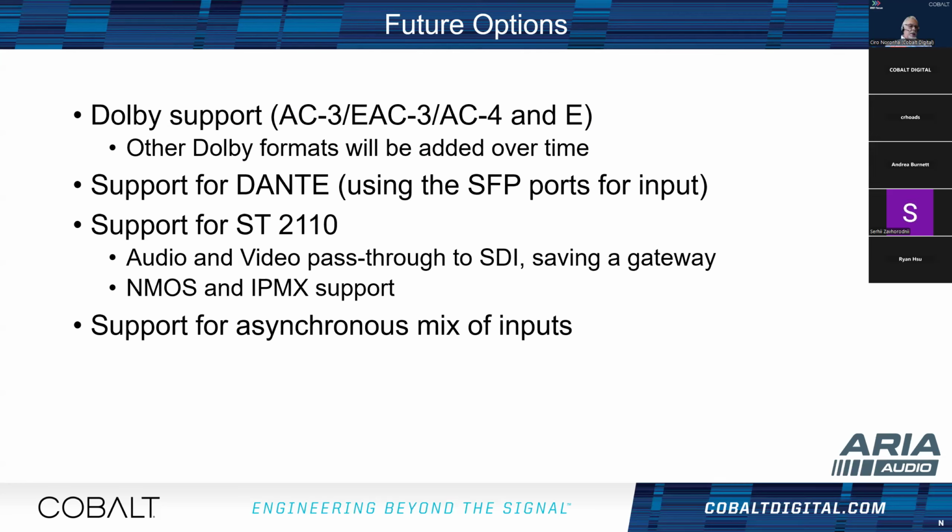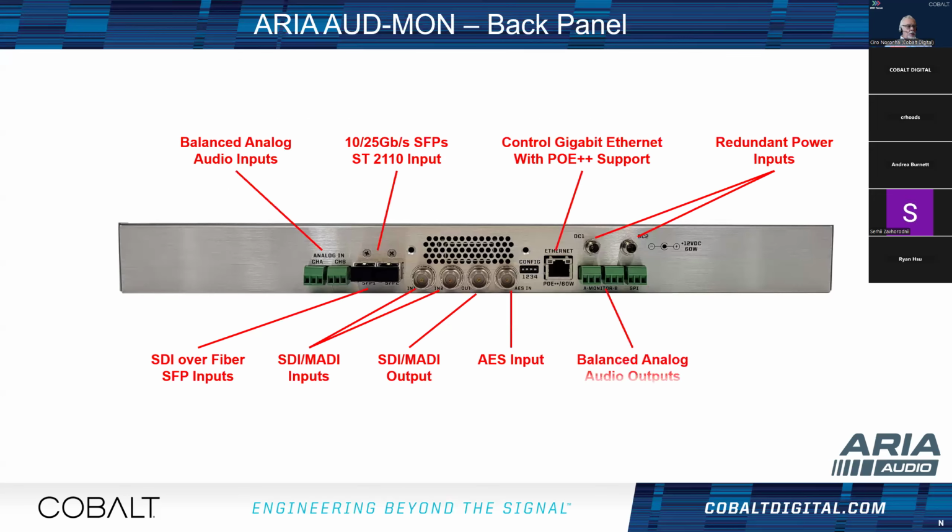The other big thing that's going to come is support for an asynchronous mix of inputs. Right now, you only watch one input, but you'll be able to mix and match audio channels from different inputs, and they don't need to be genlocked. That's why we say asynchronous. Let me stop here and ask if there are any questions on the audio monitor. Okay, no questions.